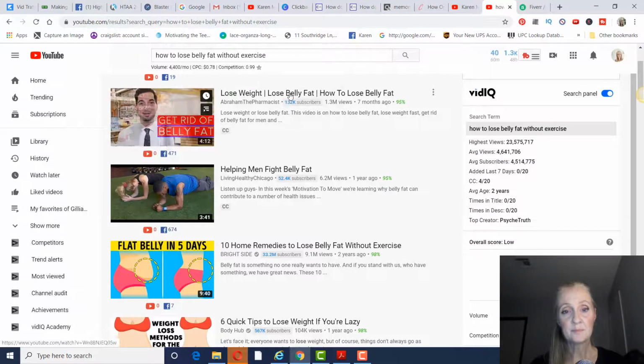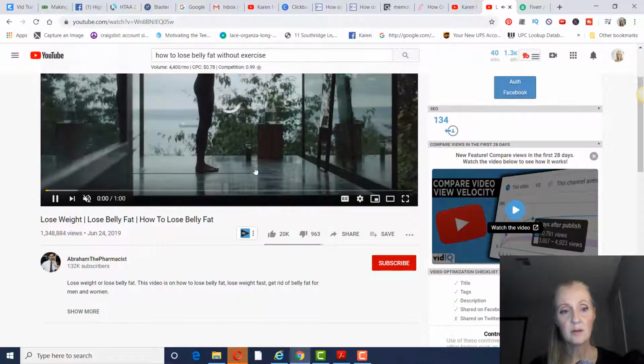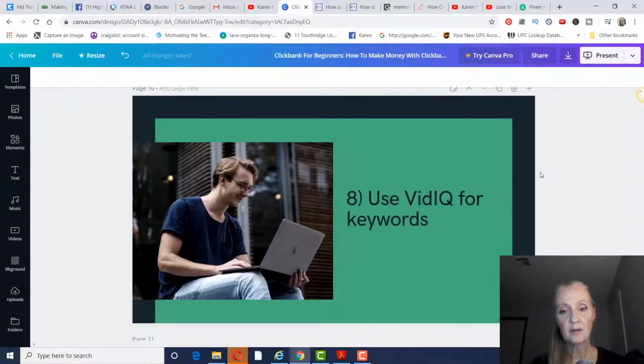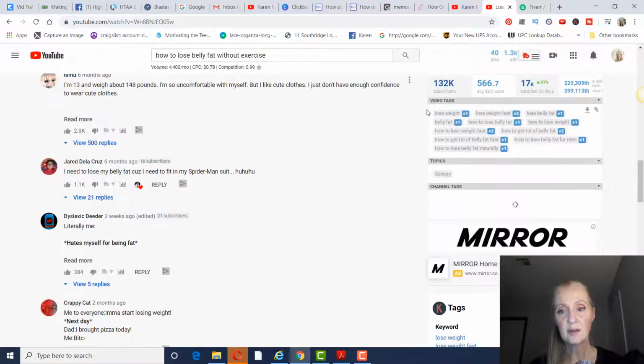And then you want to take the top one here and find out what keywords they're using. So if you install something called vidIQ, you'll find what keywords they're using, and you're going to use the same keywords. So if we scroll down here, you can see the video tags here. You just click on this thing that looks like a paperclip, and it'll automatically copy them, and then you just put them in the video tags of your video.